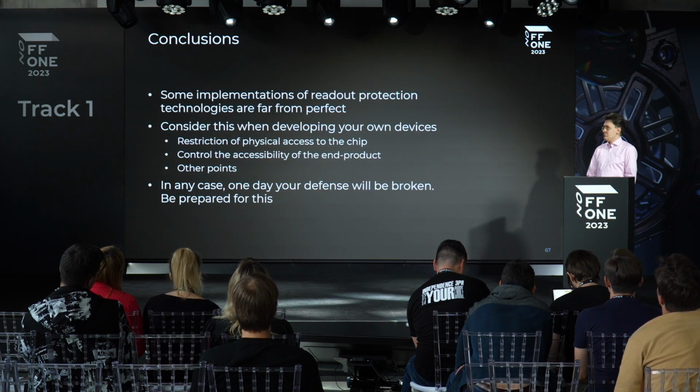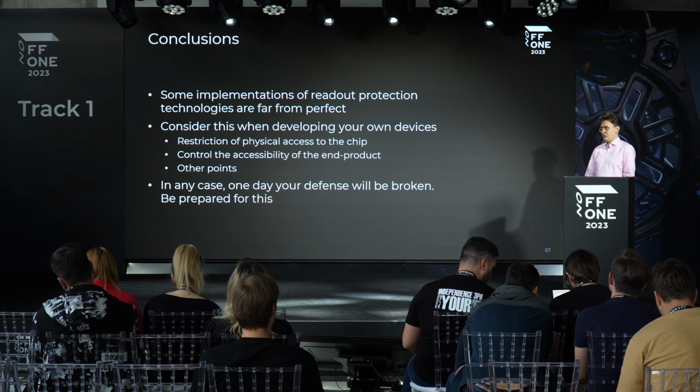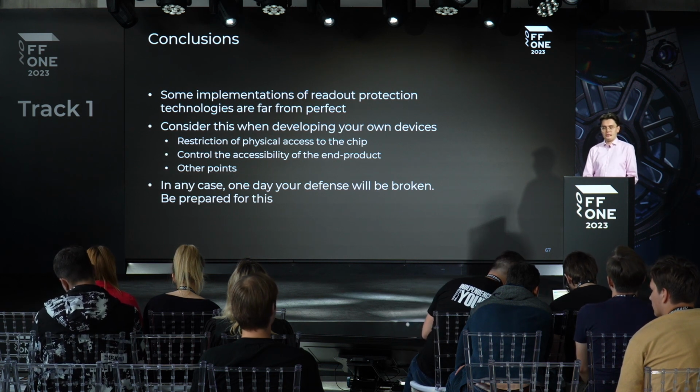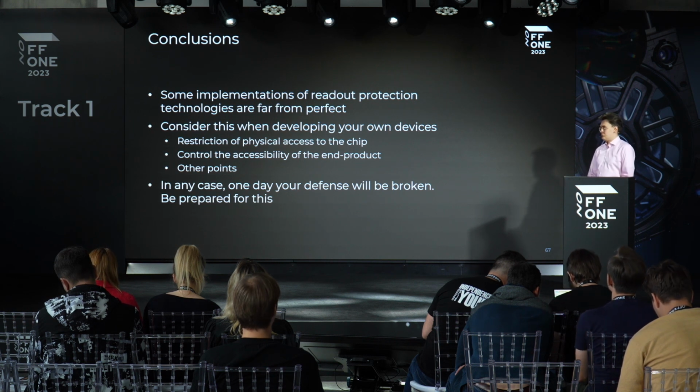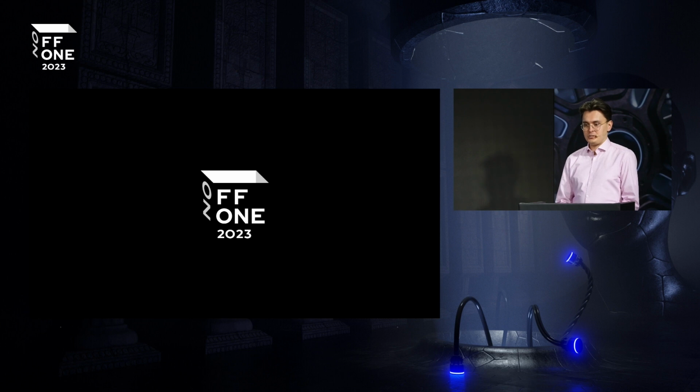Conclusions. Some implementations of readout protection technologies are far from being perfect. You have to consider this when developing your own hardware solutions. Maybe you will restrict physical access to the debugging pins, or you will control the accessibility of the end device to the user, or come up with something else. Well, in any case, your defenses will be broken sooner or later, so you have to prepare for it.